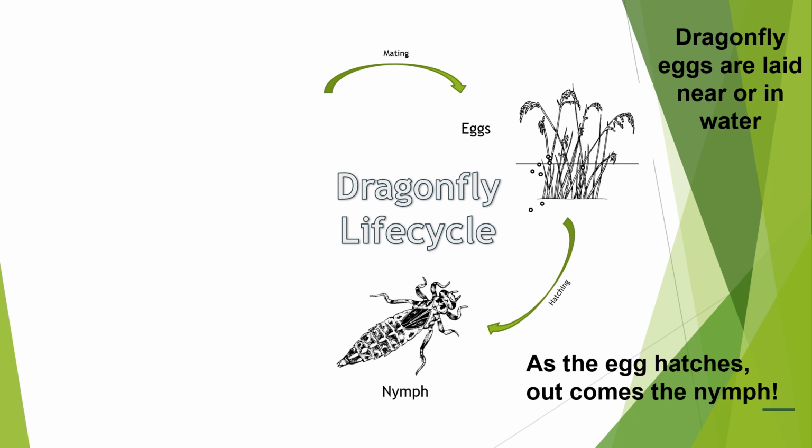That leads us to stage 2. As the egg hatches, out comes a nymph. These juvenile dragonflies may not look like the ones we're used to seeing. They're aquatic creatures with long, slender bodies and powerful jaws. Nymphs spend most of their lives underwater, hiding among rocks and plants, waiting to ambush their prey.